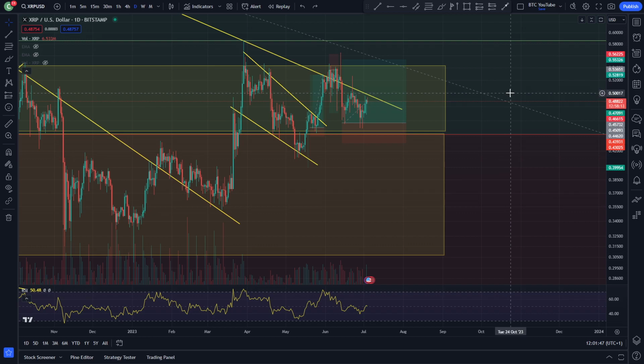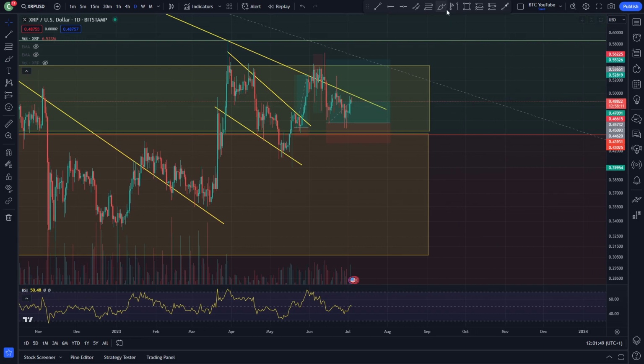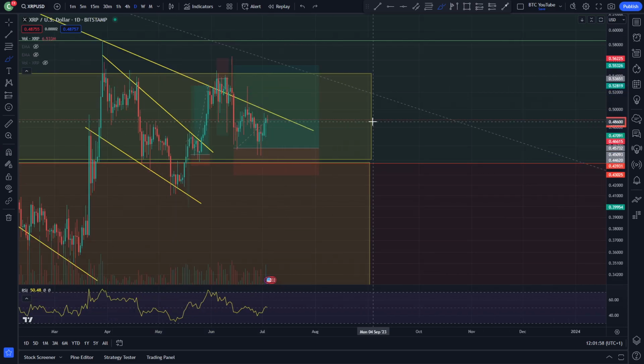The Ripple lawsuit looks like it's starting to come to a close as well. If that's the case, we could see further upside and a continuation going into the bull market of 2024. But in the immediate short term, what we're looking at here is really just XRP stuck under resistance.